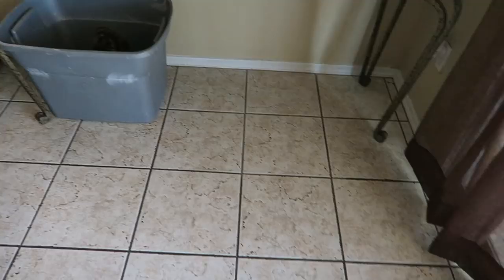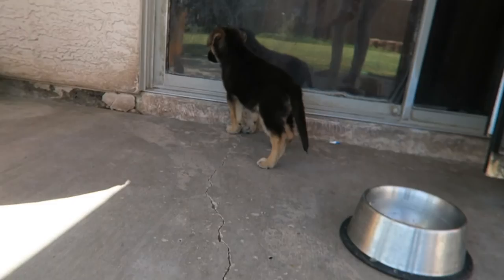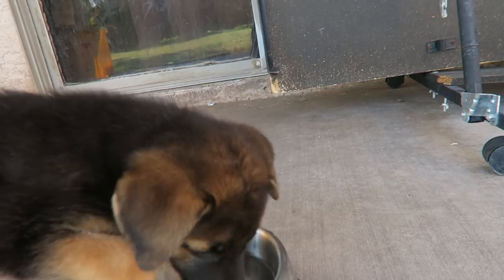Guys, this is Nala. We have her in here right now because we haven't gotten her a cage and she likes to pee everywhere. Nala! Hi, mamas! She's so cute. Oh my gosh, she literally stepped into her bowl.